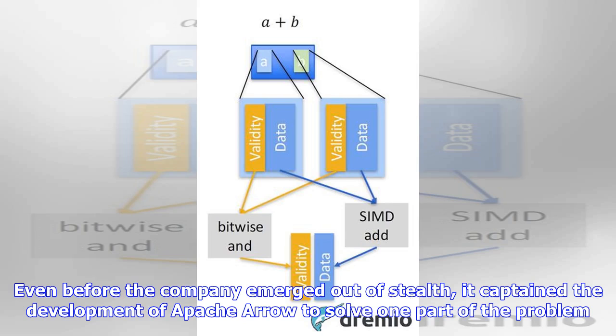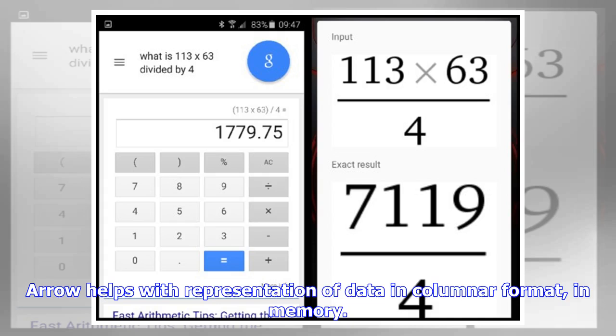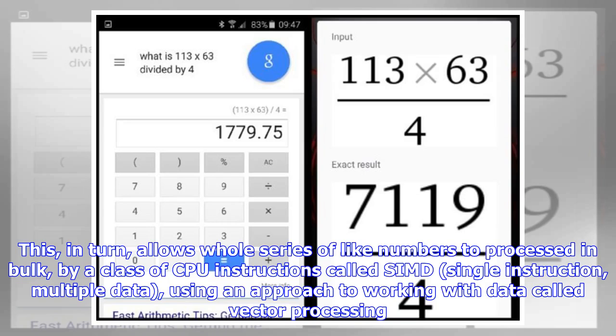Even before the company emerged out of stealth, it captained the development of Apache Arrow to solve one part of the problem. Arrow helps with representation of data in columnar format, in memory. This, in turn, allows whole series of like numbers to be processed in bulk, by a class of CPU instructions called SIMD, single instruction, multiple data, using an approach to working with data called vector processing.